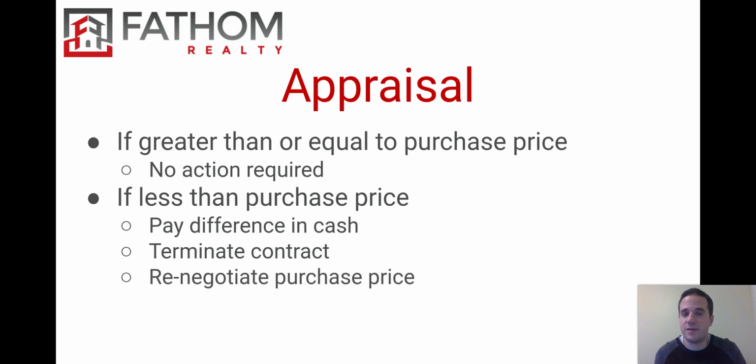The most common thing that happens if the appraisal is low is that the buyer wants to renegotiate the price. So typically, buyer and seller, if they both want to close the deal, will agree to renegotiate the price, change it to the appraised value, depending on how different it is from the purchase price. Sometimes they may meet in the middle, which is kind of a combination of the buyer paying the difference in cash and renegotiating.